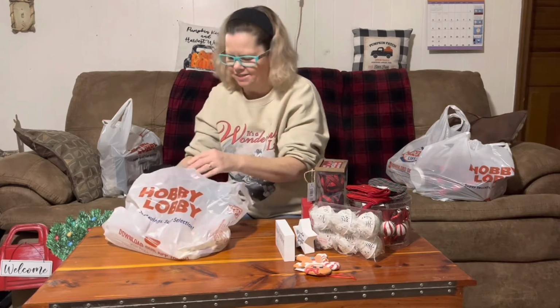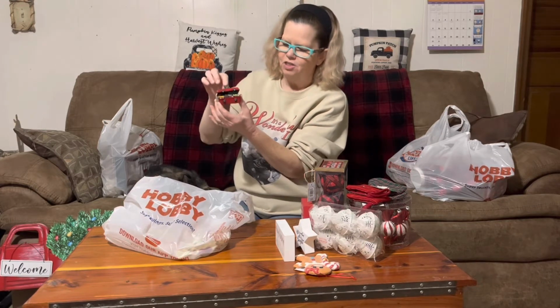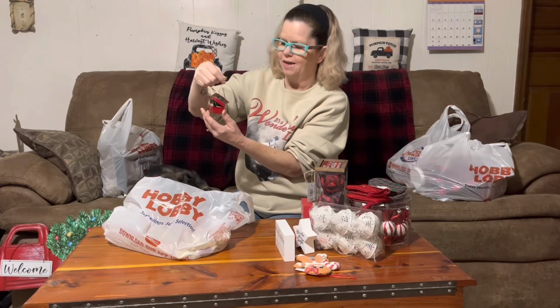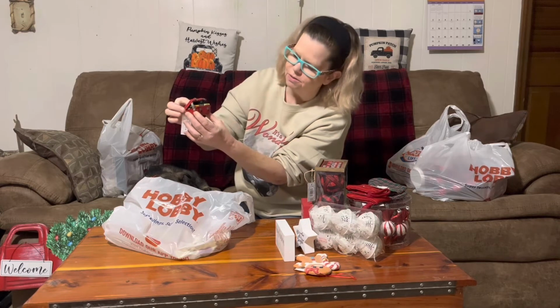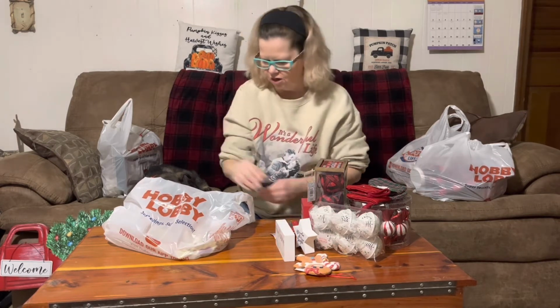And I got this for my husband's office in his shop, just to set kind of by the tree, because this is probably too heavy to actually hang on his tree. But it's a little toolbox, a little Christmas toolbox ornament. I thought that was so cute for the shop.